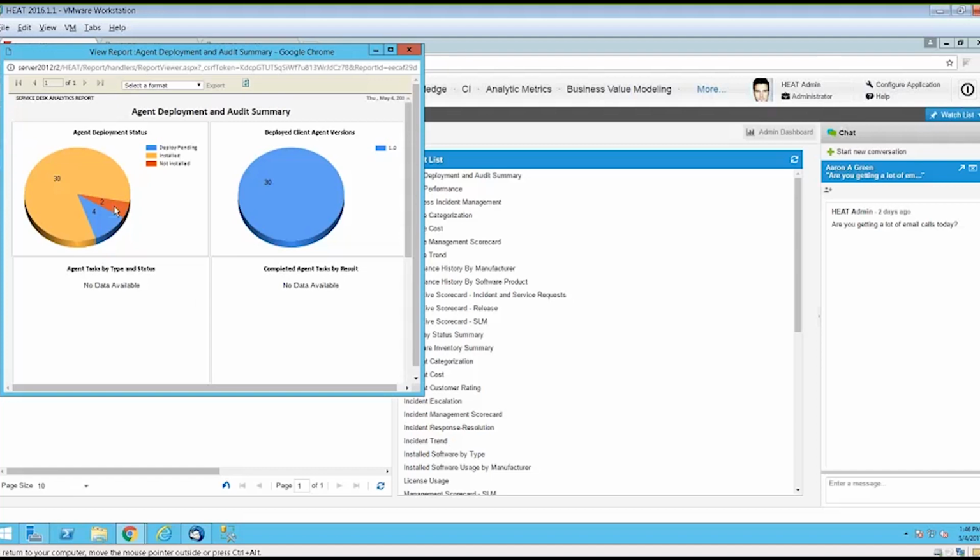We can, again, integrate and pull that data in from SCCM. Of course, you're probably going to see that in the near term coming from things like Landesk and other tools. So you have the ability to leverage existing data sources for those assets if you have them. If not, then there is an agent-based and agentless discovery capability that can be integrated directly through the Heat software to enable that.